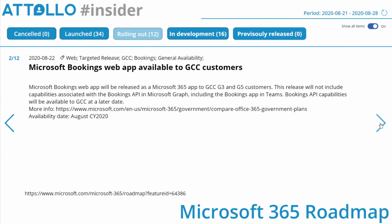Microsoft Bookings web app available to GCC customers. So again, rolling out features that we've had for a while to GCC. So Microsoft Bookings has come through.